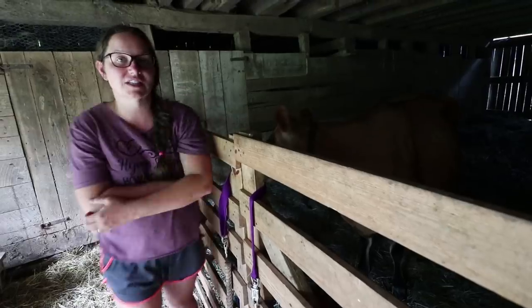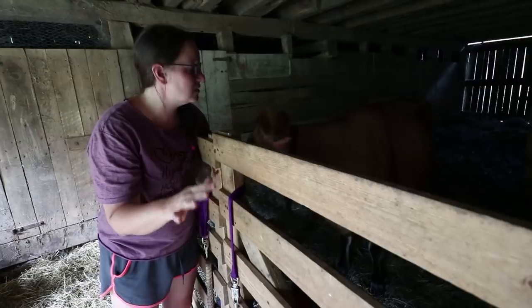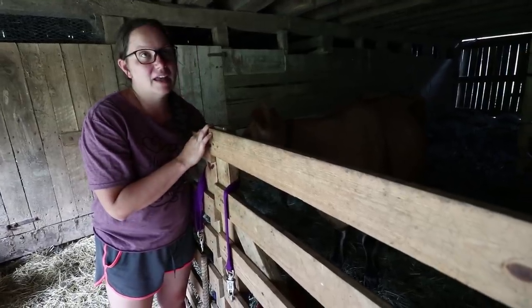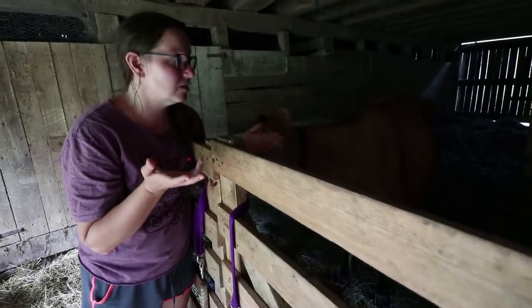Dr. Jernigan just left, and she already looks 10 times better. She's not even stumbly at all on her feet. And I'm just so thankful for that vet. He just taught us so much in the 20 or 30 minutes that he was here.